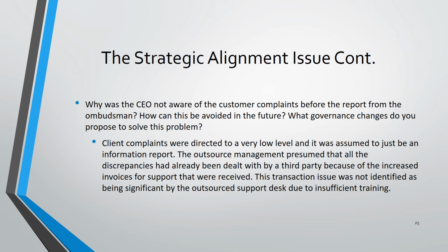The transaction issue was not identified as a significant issue by the outsourced support desk due to their insufficient training.